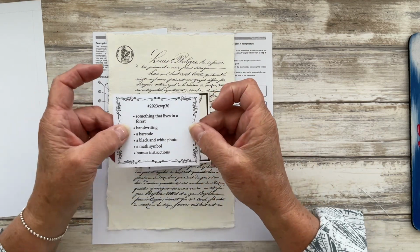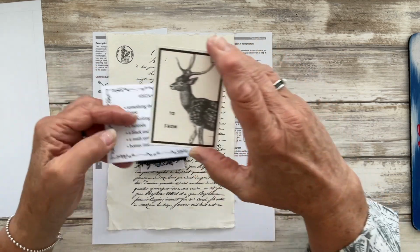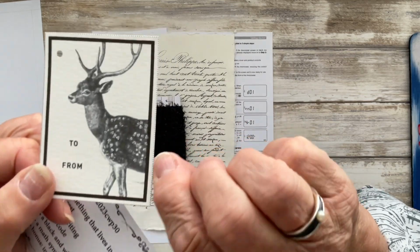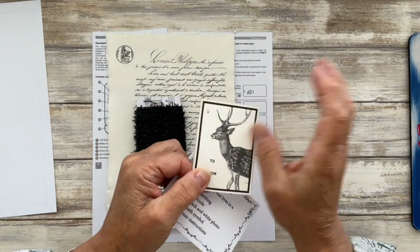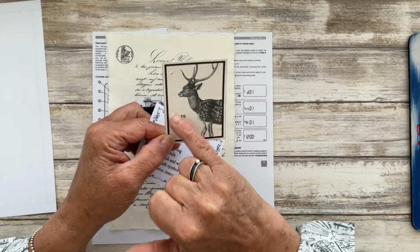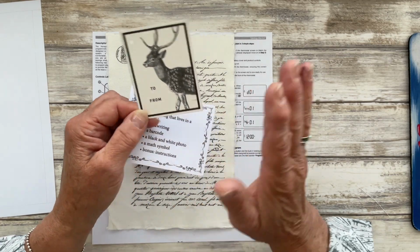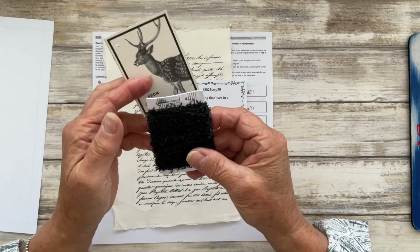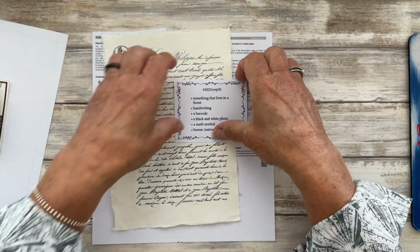Okay, so the prompts for assignment number 30, for week 30, something that lives in the forest. I've got this little tag here and I'm going to be using that. It has got a little bit of glitter on it, but I'm not too bothered about that. It's also got this to and from on it, and again, I'm not too bothered about that. I might find something to cover that up, or I might just leave it. We'll see how that goes. I've also got some Avril art twine out of my stash, and I thought I might use a little bit of that up in that top corner.